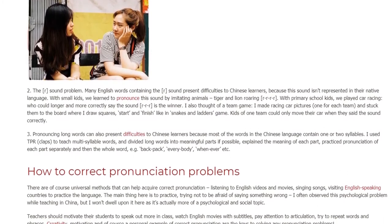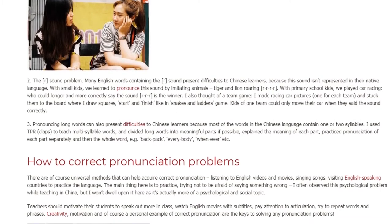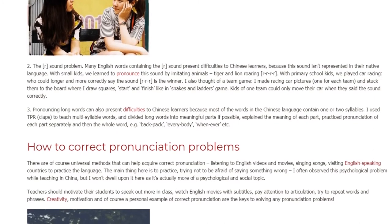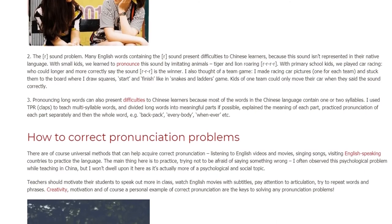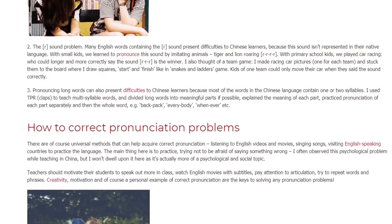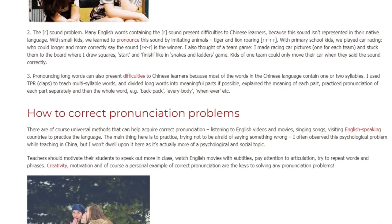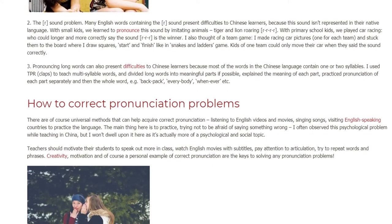3. Pronouncing long words can also present difficulties to Chinese learners because most of the words in the Chinese language contain one or two syllables. I use TPR, claps, to teach multisyllable words, and divided long words into meaningful parts if possible, explain the meaning of each part, practice pronunciation of each part separately and then the whole word, for example backpack, everybody, whenever, etc.